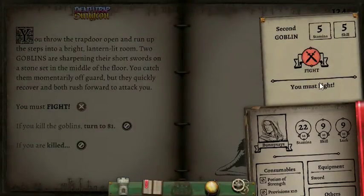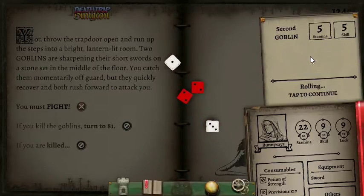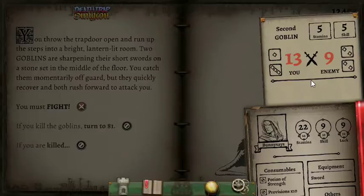The second goblin has 5 stamina and 5 skill. Alright, let's do it. Fight. I rolled a 4 and he rolled a 4. That means I got him. 13 to 9. I knocked him down for 2 stamina. I have to hit him twice more then.